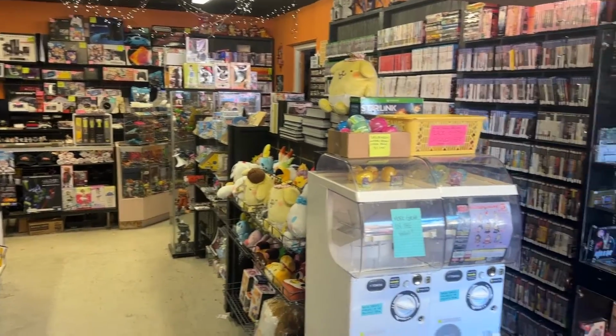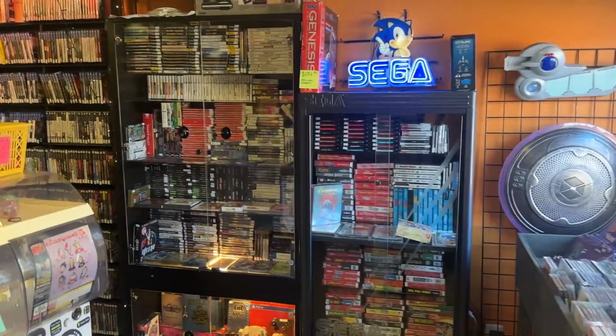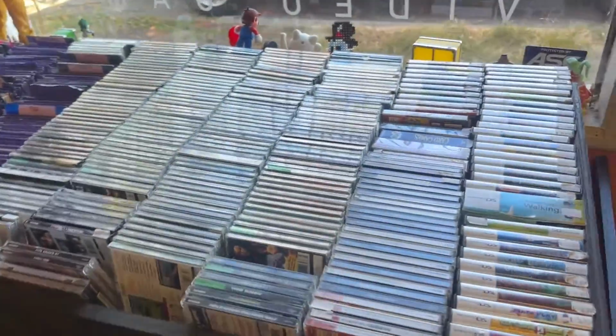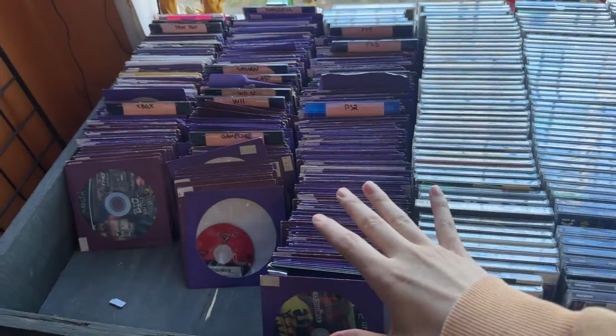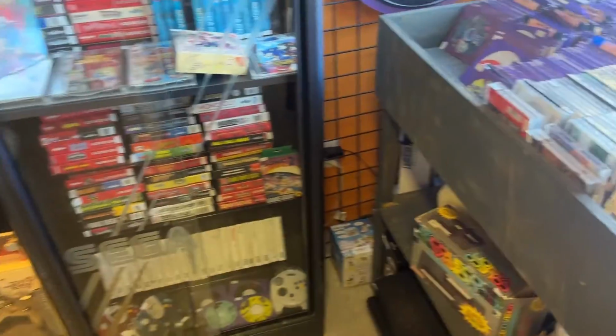So just giving you a brief overview of the store now, and then we're going to go through the different sections, dig into some of the cool stuff they have, some of the rare stuff, and then we'll hop by the arcade. So starting over here, there's a bunch of different stuff you can flip through. They have some loose stuff over here. They have a lot of imports, which is really awesome. It's one of the reasons I really like this store.